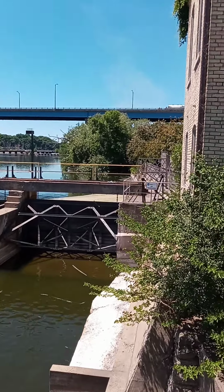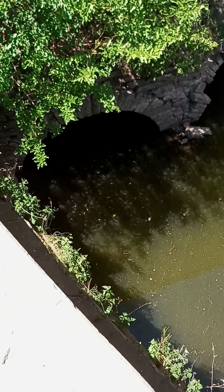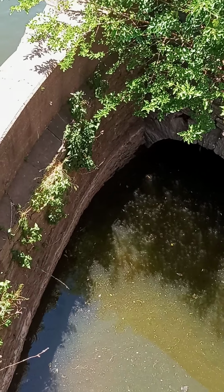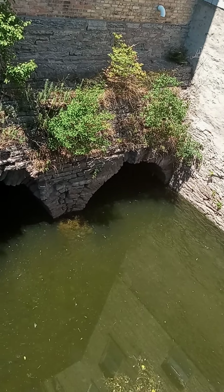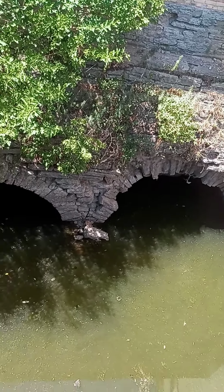So you can see the water actually moves underneath this building through these really cool looking caves. That sure looks like a place to explore, doesn't it? 3 caves. Which one do you take? One or two lead to safety. The other one leads to disaster. I don't know. I probably would go with the middle one, just because. Pretty cool.